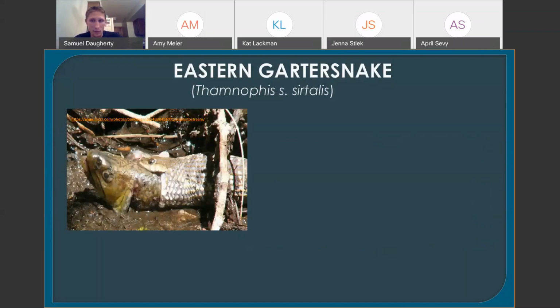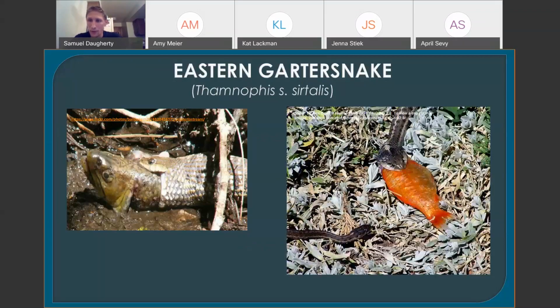So this one, I think it's actually a western species of garter snake. It's eating some sort of salmonid, so probably a trout. They can eat fish. With people who try to have little fish ponds in their backyards, they often get a reputation for raiding those.